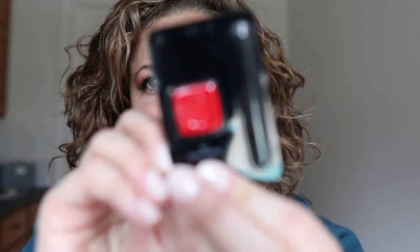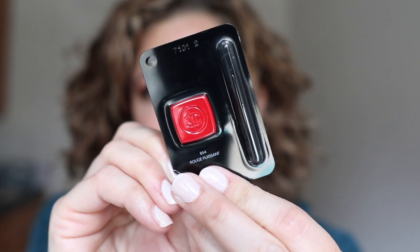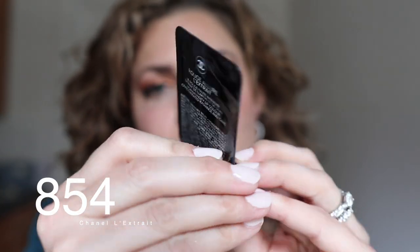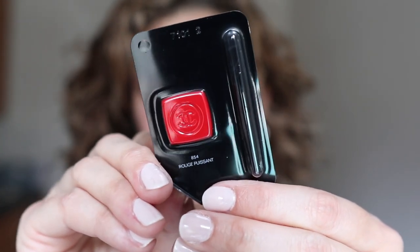So let me open this and see if I can get it open. I can't get it open, goodness. How do you open? So this one is red. This is a red red. And Rouge, I'm not saying that, but 854. I will butcher that.